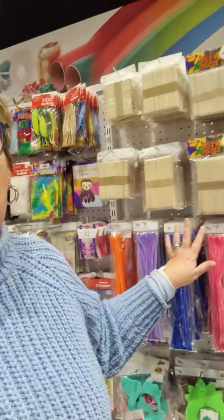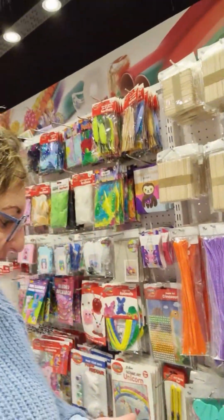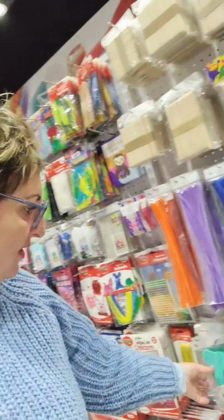Now, you would think that this is just arty and crafty stuff, but I'm an artist and I use a lot of this in my artwork, especially in my textile sculpting. So let's see what is new.